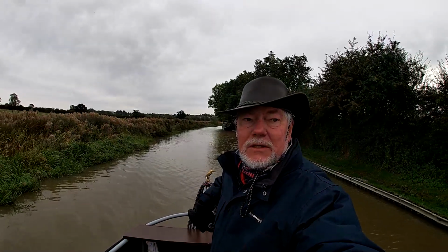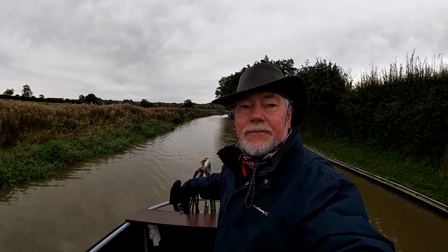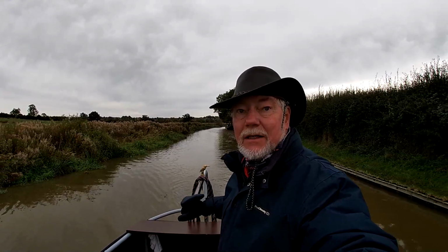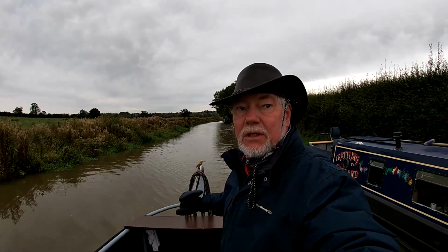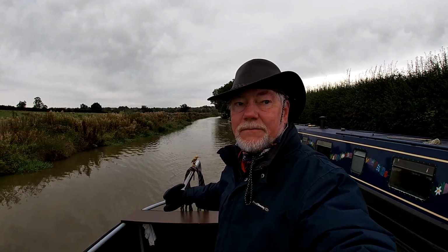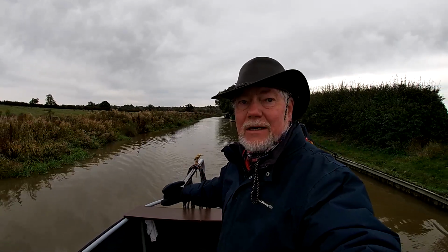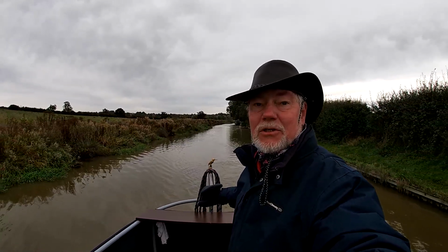Sunday morning, the 29th of September, and we're now on the North Oxford Canal. We've come off the Grand Union at Braunston Junction, which is about a mile back there, and we're heading now towards Rugby and eventually the Coventry Canal. It's a bit of a cold morning this morning. It's about 10 o'clock. We've been running for just under an hour, and there's a marked difference in the weather and the temperatures this morning.